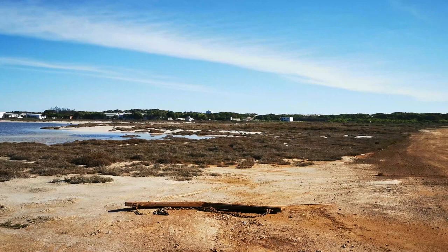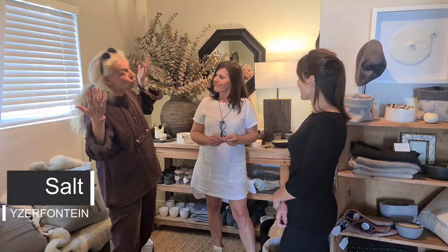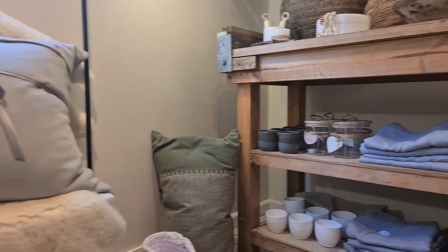And this brings us to Salt, an apt name for a lovely little shop. Hi, Desna, Nola. We're in your wonderful shop called Salt in Yzerfontein. So can you tell me how you started, how you came about this idea to open this fantastically artistic shop?